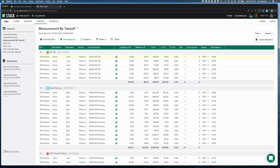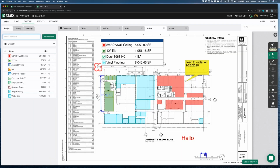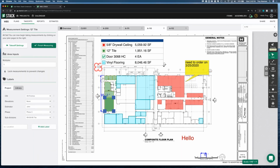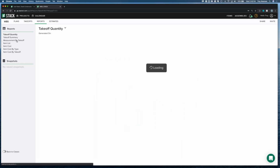Again, the plan name is going to be here, but if you want to take it a step further, and know where that's located. So say you're doing a quick review here and you're like, ooh, 887, why is that so much different? Click this little icon right here. What that's going to do is zoom me to that page and then actually highlight that measurement. So, oh, okay, yeah, that is a much larger room. That looks good to me. So the measurement by takeoff report is a great way to find things.